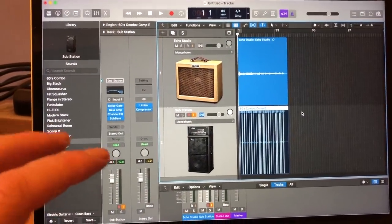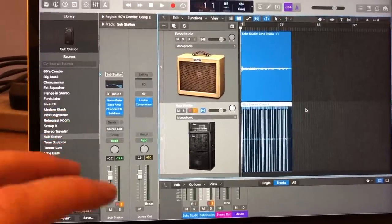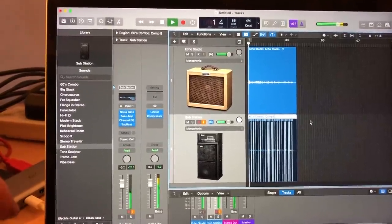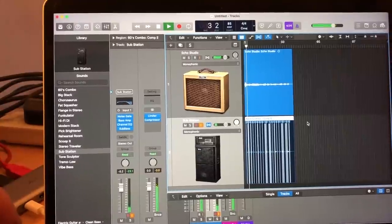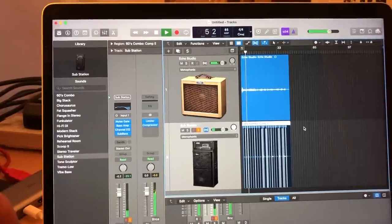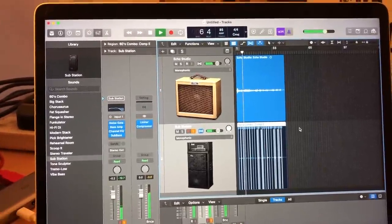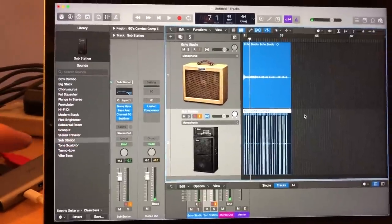I've got the bass quite low in the mix, or should I say it's high in the mix, but it's just the low end that you hear. So here you go. It just adds a warmth and a nice bottom end, so to speak.